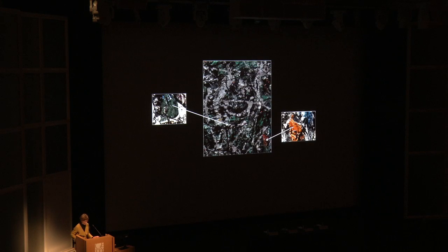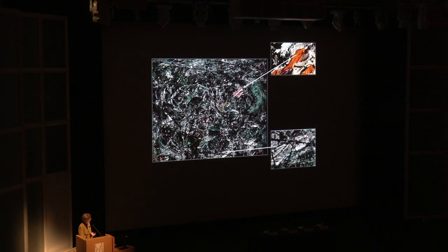The splashes of dark blue, and these are where the slides are not very good, dark blue, dark orange, green are all oil-modified resin paints. The earliest examples of these recently marketed house paints that we found in a painting by Pollock.